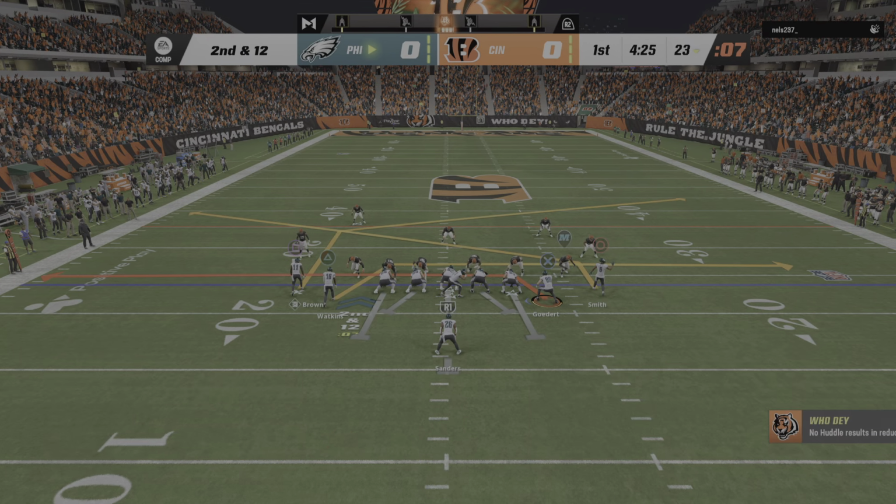Looking to throw again on 2nd down. Burrow. Open receiver, that's Hayden Hurst, the tight end. And he has another first down as they'll get the ball down to the Eagles 39.